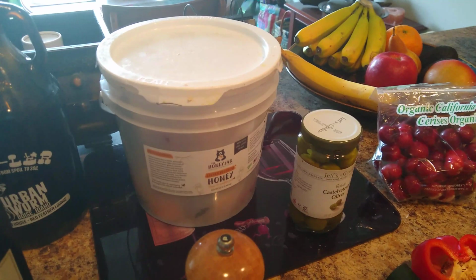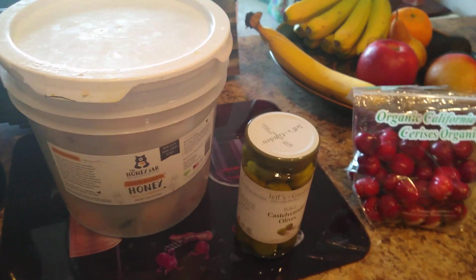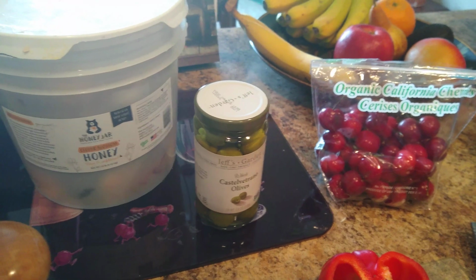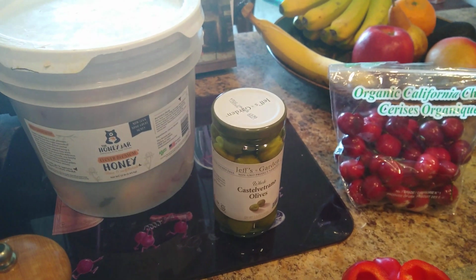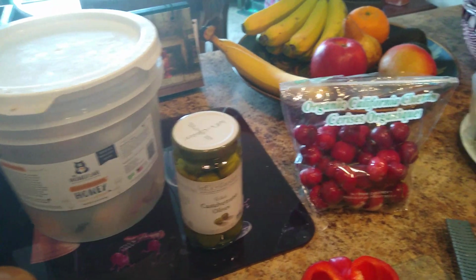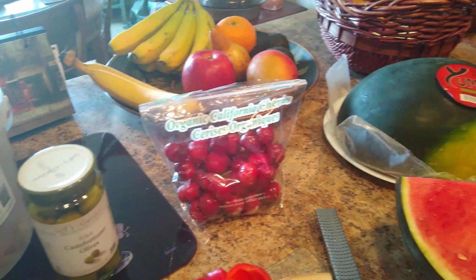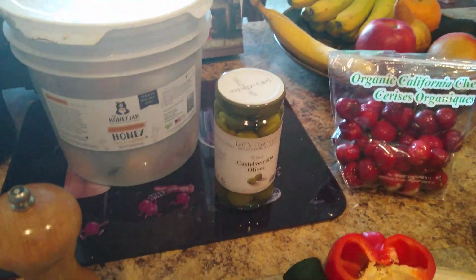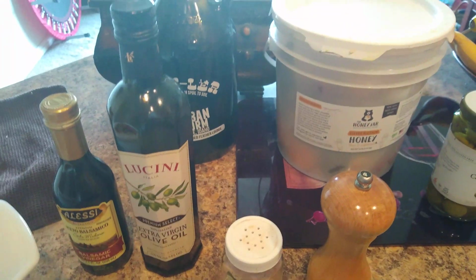Lots of fun projects we can enjoy. Even in a little place like this, I don't have a farm or even a yard to grow things in, but it's still fun. I feel very, very blessed and gifted with all the things that I have here in this home. Thankful for it.